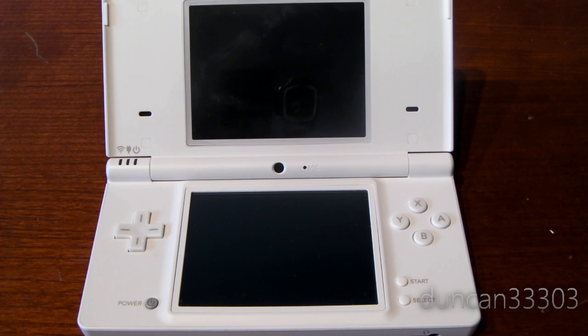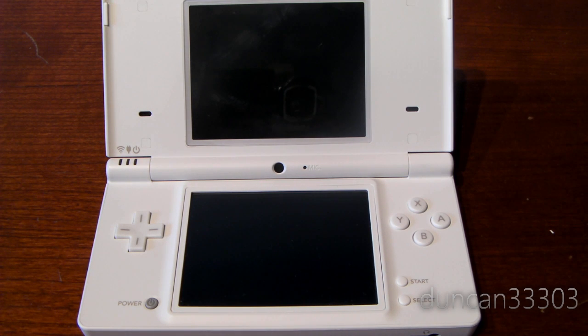Another thing is that it is fully compatible with DS games, as I'm sure everyone has said. It's not a big surprise, but yes, all your DS games should work 100% fine. I'm kind of jumping back and forth here. Another cool thing is that you will be able to watch 3D movies on the screen. So instead of spending thousands of dollars on brand new 3D TVs, you just buy yourself a 3DS, watch it on your small screen, and you'll be 100% good to go.